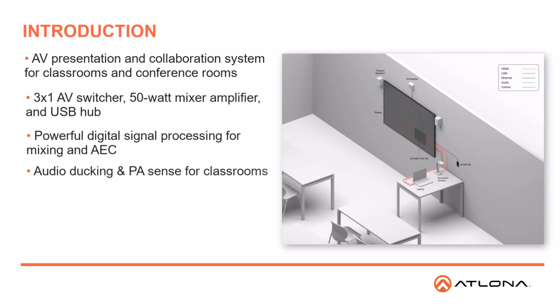OME-CS31 models include unique capabilities intended for classroom applications. Ducking lowers program audio levels when the teacher speaks into a microphone connected to the balanced line input. PA Sense mutes the output when activity is detected on the public address system. Both features ensure important lesson material and announcements are heard clearly.